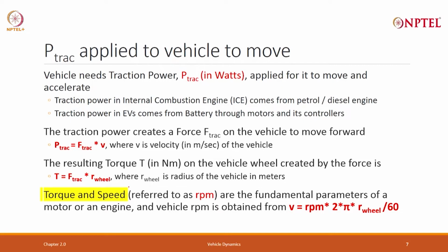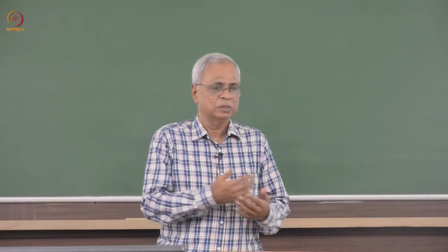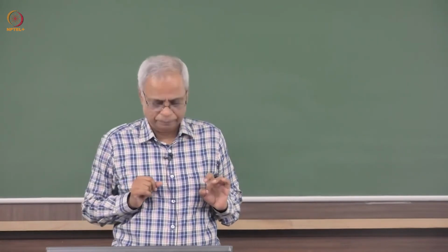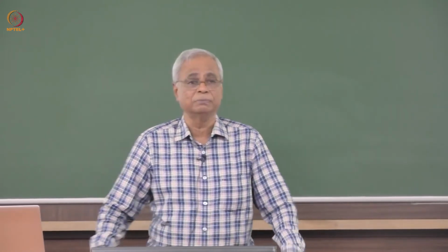So, we will learn throughout the course that traction and speed, and by the way speed for a motor is referred to in RPM, revolutions per minute, revolutions per minute. So, that is how the speed is referred to, while the speed in the units that we will refer to is meter per second, but for the motor it is revolutions per minute, and we will need to convert revolutions per minute into meter per second. These are the two fundamental parameters, torque and speed. In fact, a motor is always designed for certain torque speed characteristics.